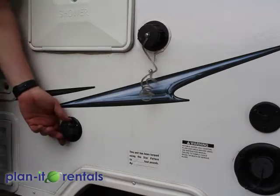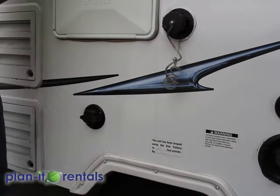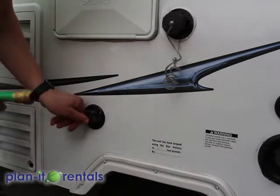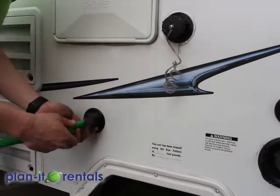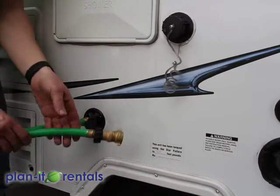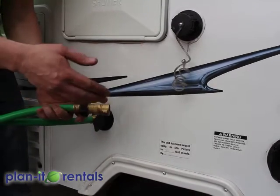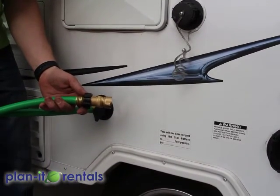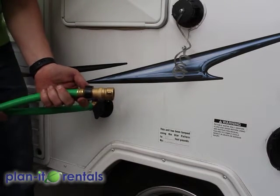Here you have your city water connection for the trailer. This is if you have water hookups at your site. You can attach the included hose that we include with the trailer right to the trailer like that. And then on the other end of the hose, we include a pressure regulator. This pressure regulator helps regulate the amount of water pressure that goes through our hose and through the trailer lines to make sure it doesn't exceed the capacity.